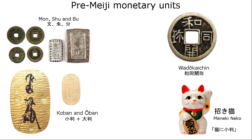And all of this stuff has no dates on it. Sometimes you can use those variances to determine which region it came from, or kind of like a range of dates, but there are no dates. There's, as far as I know, no way to tell what year specifically something came from. But we have the Mon, the Shu, and the Bu.